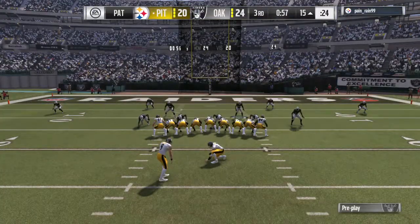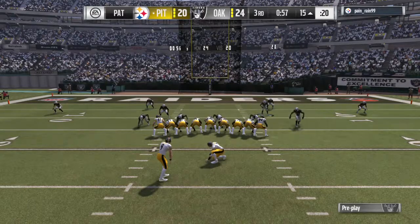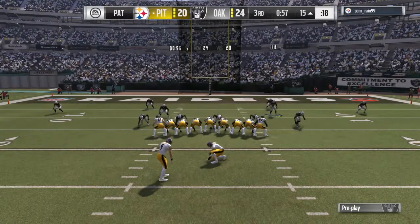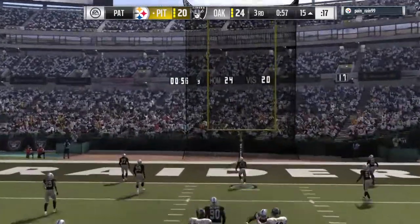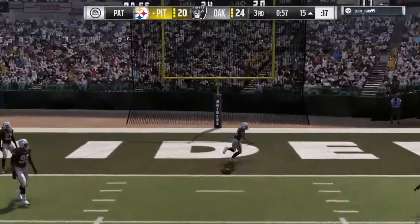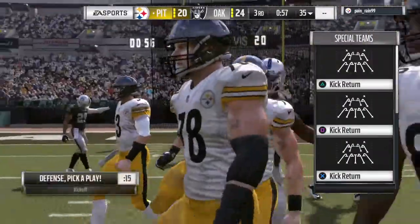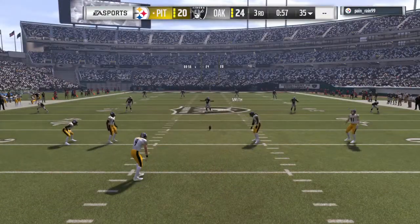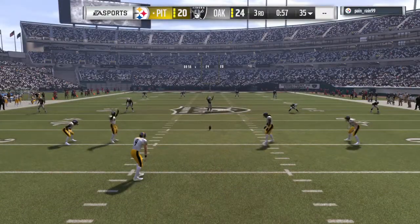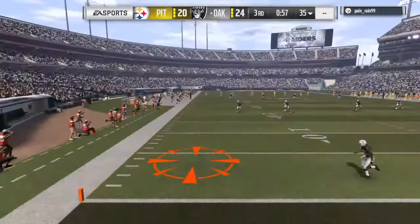Boswell for the extra point. Left. And it's no good. It has not been his day. That's the 2nd extra point he's missed so far. Boswell now to kick it away after the touchdown.